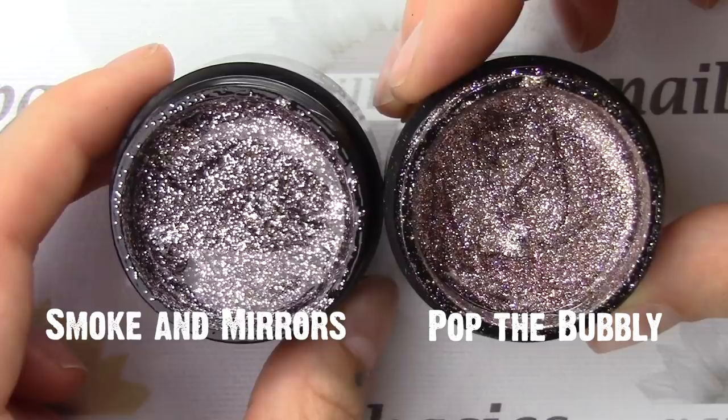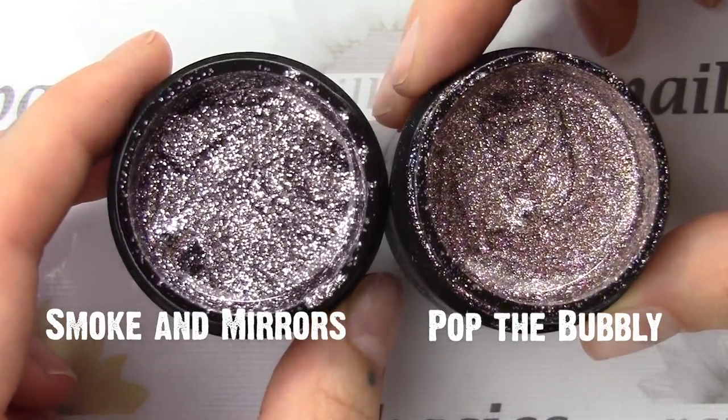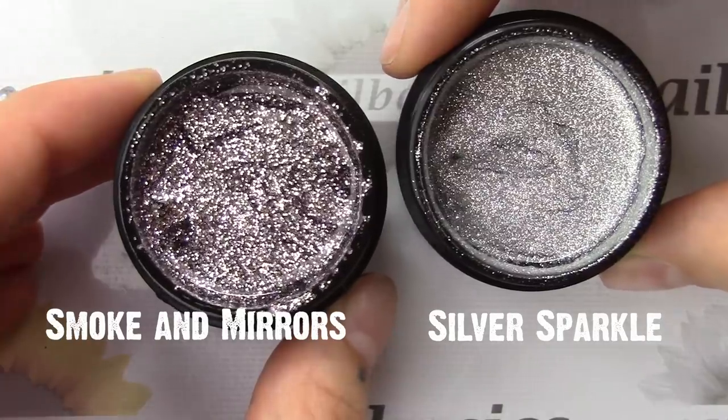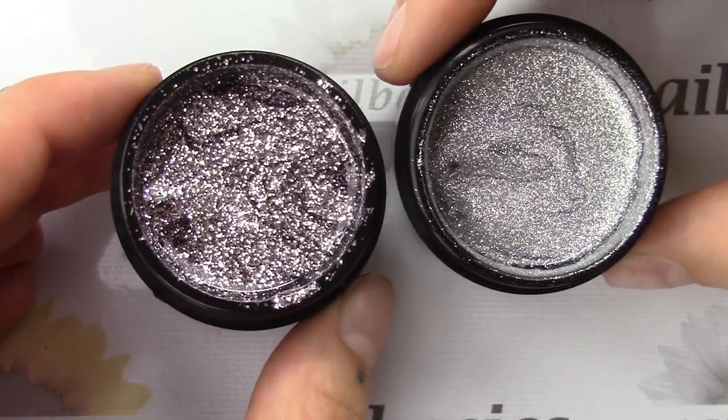This one I've pulled out Pop the Bubbly, which is kind of that purpley silvery glitter again, but you can see Smoke and Mirrors is still quite a bit more silver. I did find it pulled really silver on the camera, so I wanted to actually show you it beside Silver Sparkle, so you can see it does have more dimension. There is a little bit of that purple tone as opposed to just the straight silver.